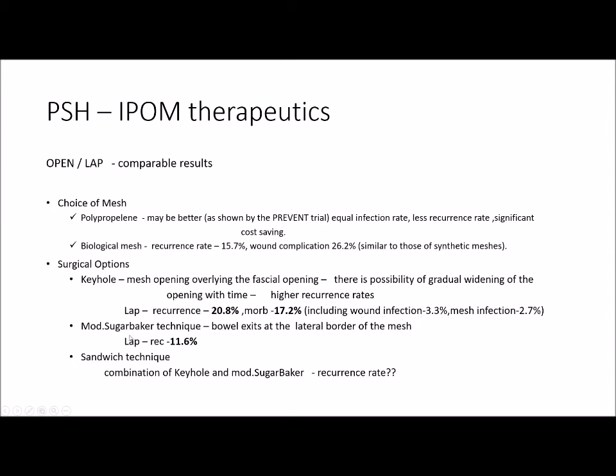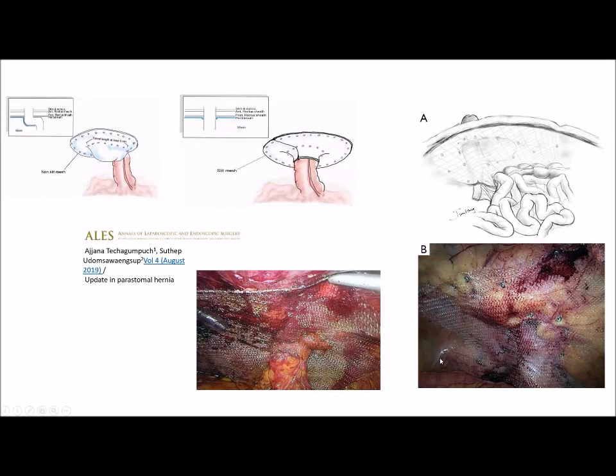That is why the preferred method right now is probably a modified Sugarbaker technique, where the bowel exits at the lateral border of the mesh. The recurrence rate laparoscopically is almost half of that with a keyhole. And sandwich is basically a combination of keyhole and modified Sugarbaker. Let's see what these are all about.